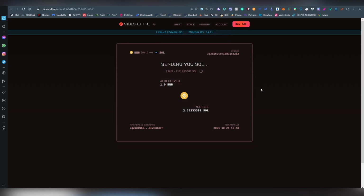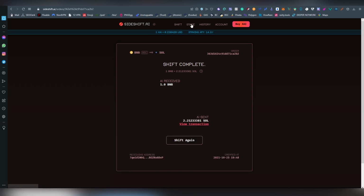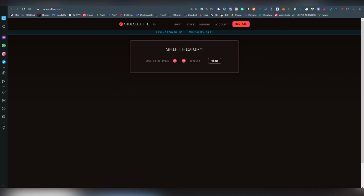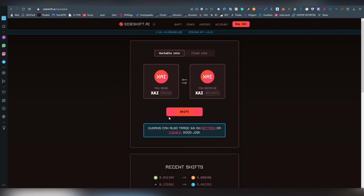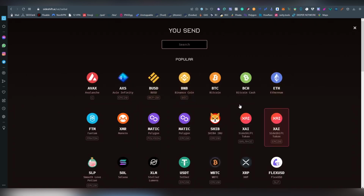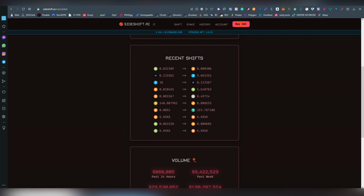So that's how easy it is basically to use SideShift. This is very convenient, no KYC, nothing. There's also a daylight mode in case you fear the dark. And now we have basically gotten our funds. There's also a history tab, which doesn't seem to update right now. You can also buy XAI, and that's something I probably should have done just now, but I can do that later. And I can stake it, and I will be earning a portion of the transactions that basically happen.